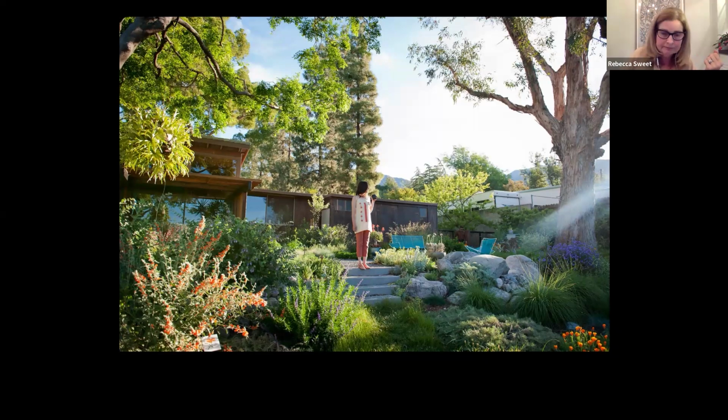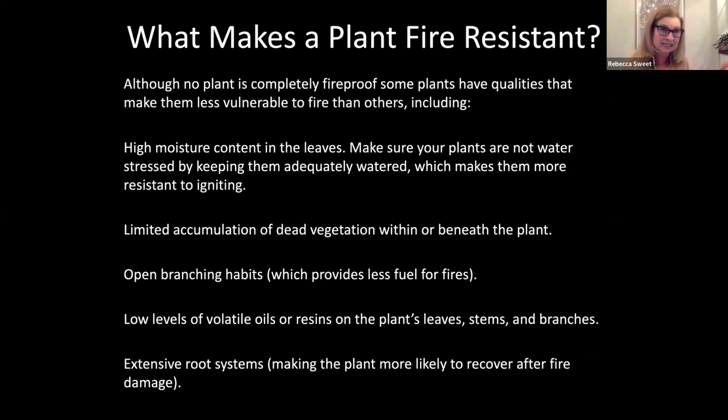And then again, what makes a plant in particular fire resistant? While no plants are fireproof, just like no plants are deer proof, there are fire resistant plants, and they have low volatile oils. They might have really deep root systems that help anchor them, and they have a better chance of coming back, etc. So you can read this list.